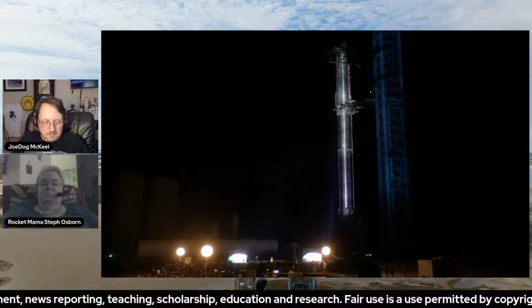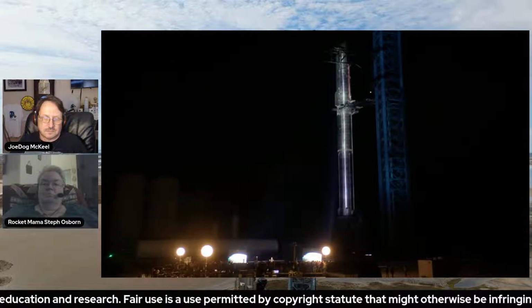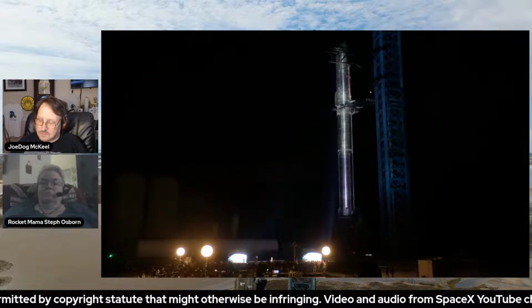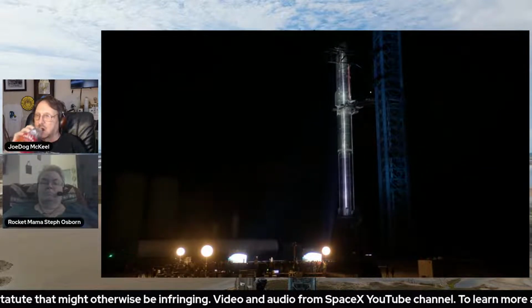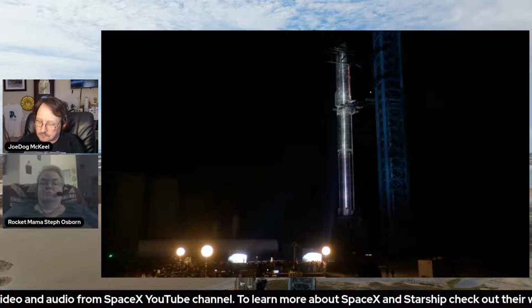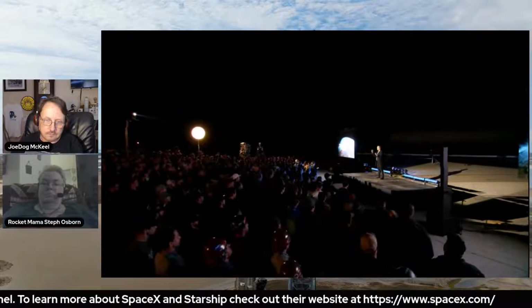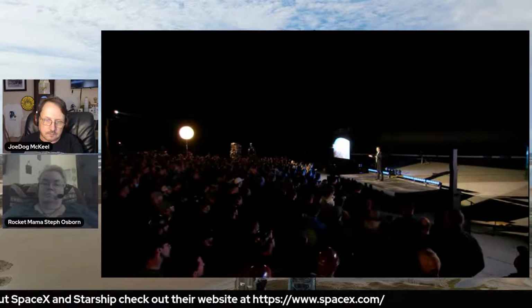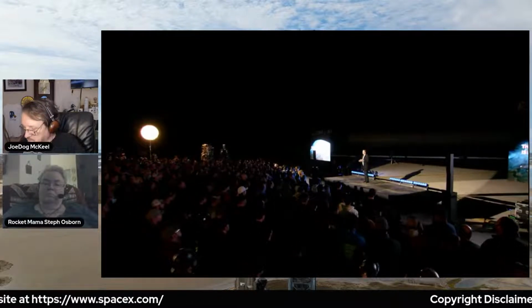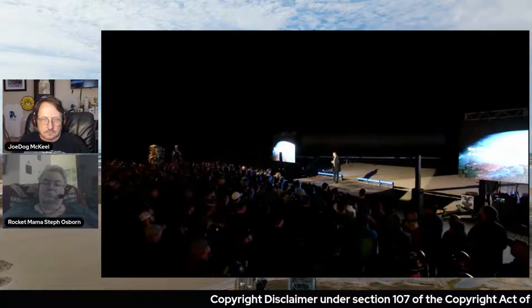Now with Falcon 9, we've been able to show that you can have reuse of a boost stage and reuse of the fairing. We've demonstrated a lot of reuse of the boost stage and of the fairing. We've had over 100 reflights of the booster, and I'm not sure of the fairing number, but it's a lot. And that's a big step in the right direction. With Starship, we're aiming for full and rapid reusability.